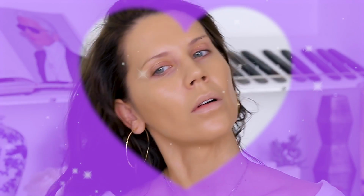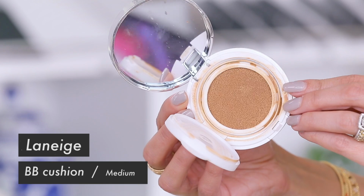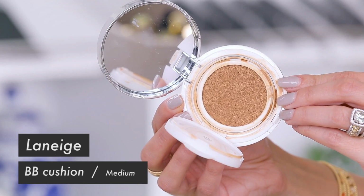Ooh, this is nice. I like this. Larissa. Wow. I need this. Laneige BB Cushion SPF 50 in medium. That might break me out. I have a weird thing with SPF, but we'll see. This went on like a dream.